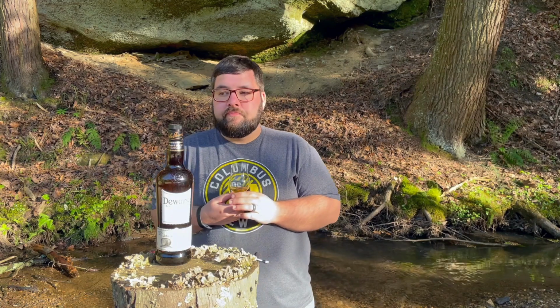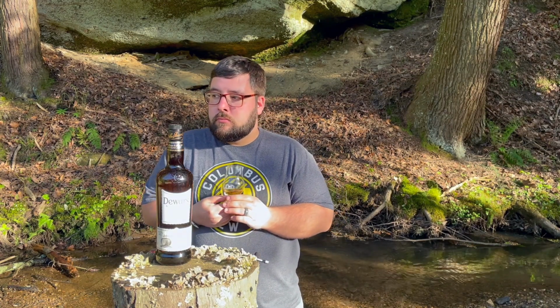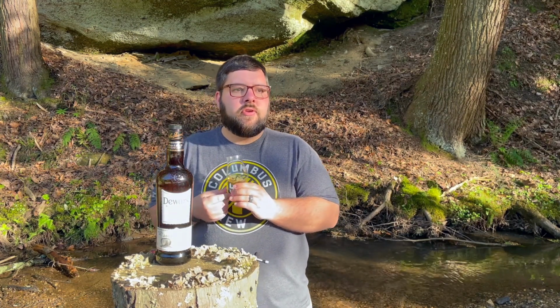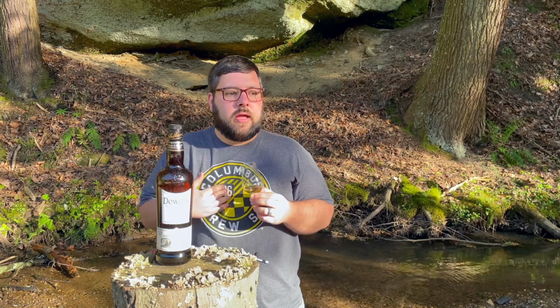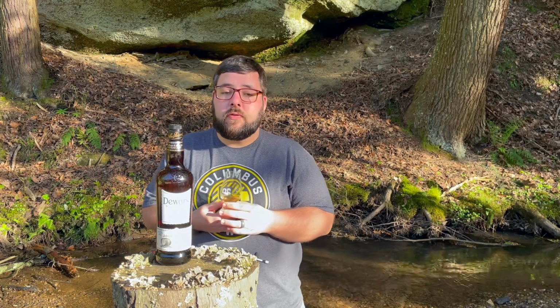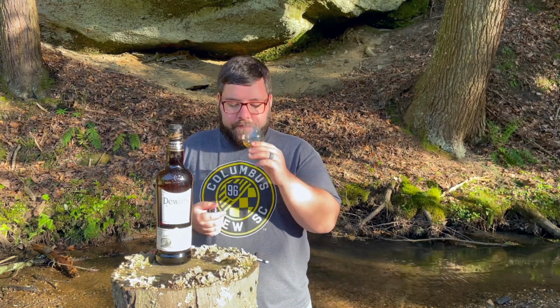It is a very smooth whiskey. Yeah, nothing off-putting about it. It's good, but there's not a ton of flavor. I'm not going to say it's bland, but it doesn't pack the punch of a bourbon, or even a lot of the single malt scotches that you can get out there.